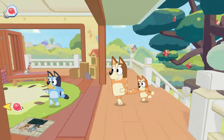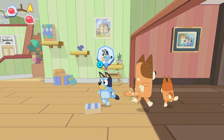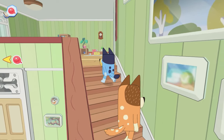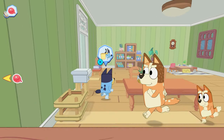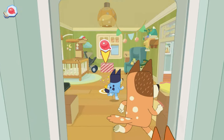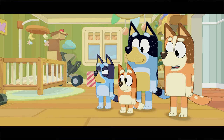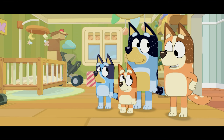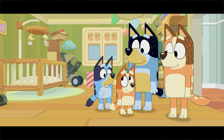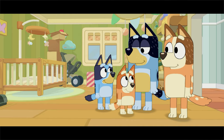Which room did it go into? With this house, who knows? Let's keep looking until we find it. Yes, boss. Okay! Head upstairs and find that balloon. No balloon here. There it is. But how do we get to it? We'll have to move stuff to get to it. Let's start by moving that stripy box in front of the pram. It looks too heavy. I can help you. If it's too heavy, maybe Dad can help you. Or Mum.